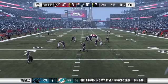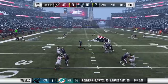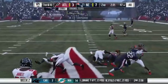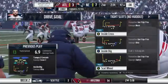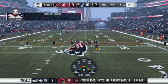Throwing on 3rd and long. Hale. He's going to run, but he's got a long way to go. And he'll get it down to the 47 here. That scramble good for 13 yards, but not good enough for a first down. It's 4th.